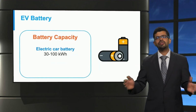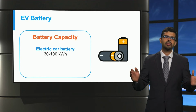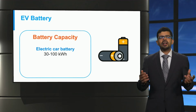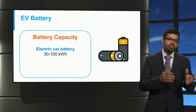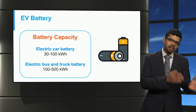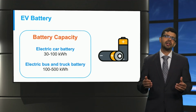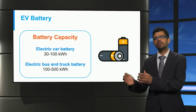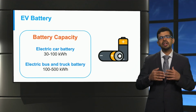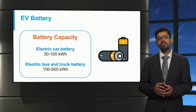All the advantages of vehicle to grid are possible due to the large size of the electric vehicle battery. To quantify this, a typical electric car battery can store about 30 to 100 kilowatt hours of electrical energy. On the other hand, the battery of an electric bus or a truck can store much higher, between 100 to 500 kilowatt hours of energy. Such large batteries can hence be a huge powerhouse and they can power a house for several days, if not for weeks.